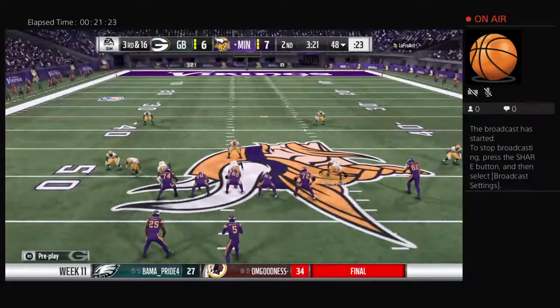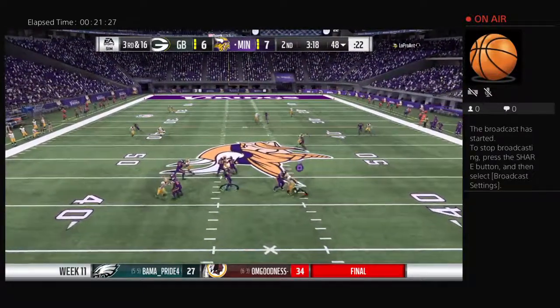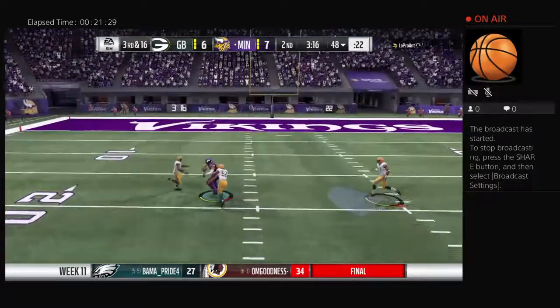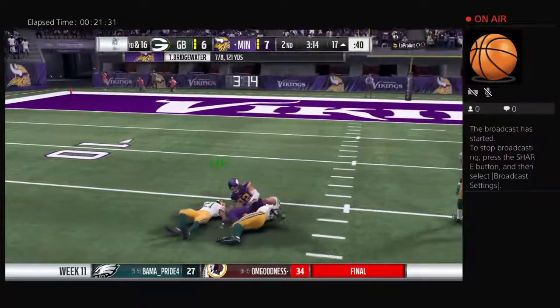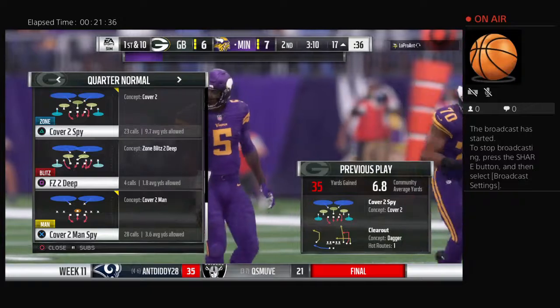Let's go. Out of the gun, Bridgewater, gonna let it fly for Route. That's caught inside the 20. Give him 35 yards there on the third down conversion.